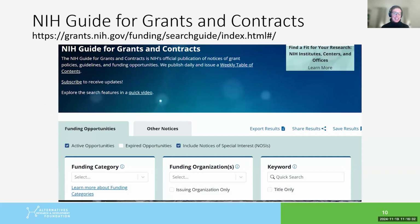Of course, again, NIH is one of the biggest players in this area. So I would also recommend just diving into the NIH guide for grants and contracts. Now, I will admit this can be a little overwhelming. As they say, it's sometimes like drinking from a fire hose. The NIH guide has all of the funding opportunities that NIH has. So anything that they're doing is going to be listed in this guide, but it's really easy to search.